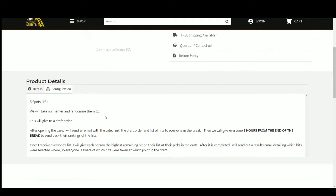I'm going to open up the case, list the hits, upload the video to YouTube. I'll send out an email to everybody in the break with the video link, the draft order, and the list of hits. We'll give you guys roughly 2 hours, we'll say 4 p.m. Eastern time, to get those hits ranked 1 through 10 and get that list back to me.